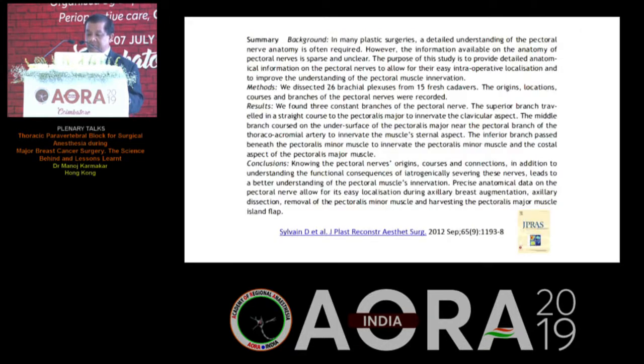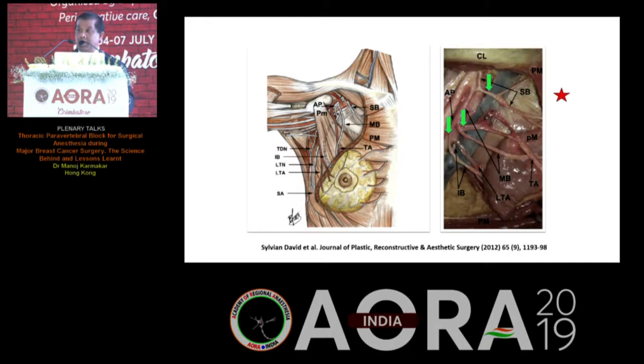Sylvia and David demonstrated in cadaveric studies that the pectoral nerves are actually more complex than is described in the anatomical literature. Actually, there are three nerves. There's a superior branch, a middle branch, and an inferior branch. All these interdigitate and intertwine between the two muscles and deep to the pectoral muscle to form a plexus of nerves. So thinking of the pectoral nerves as two isolated nerves like the median nerve or the ulnar nerve is naive.